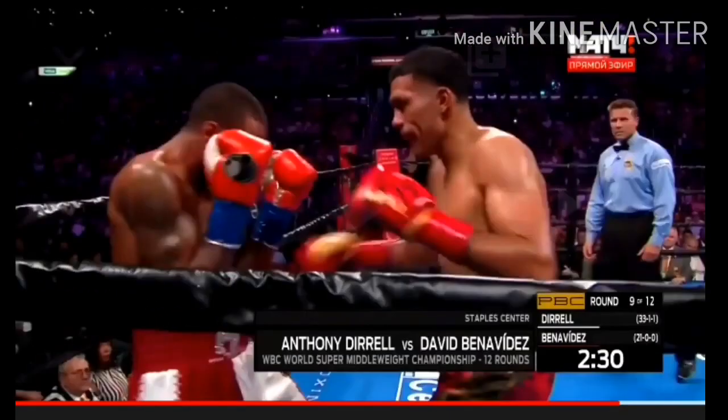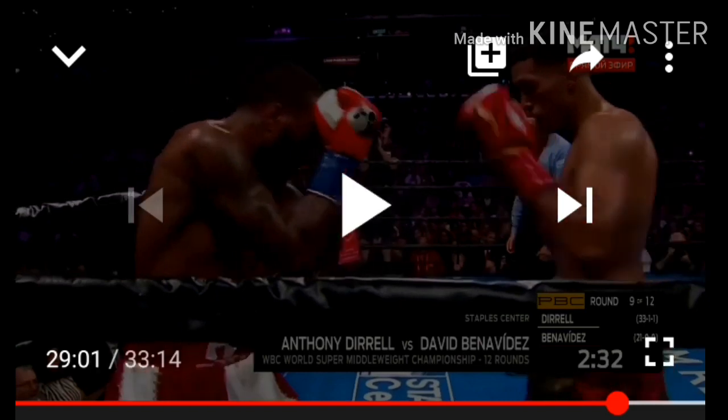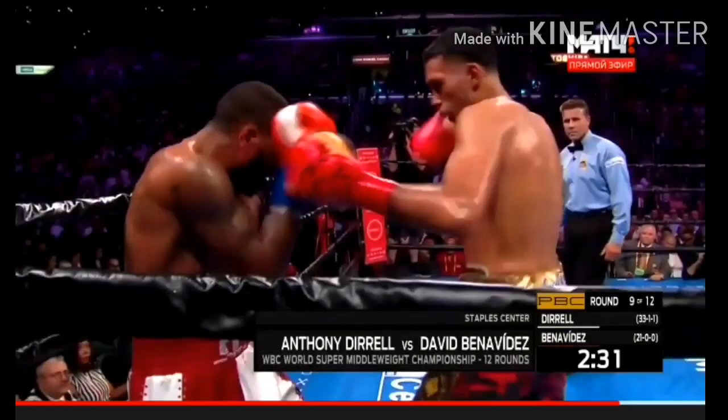So here he sets up the right hook to the body, a powerful right hook to the body. Let's break down the sequence. He sets up the powerful right hook to the body by throwing two left hooks. And so watch this.